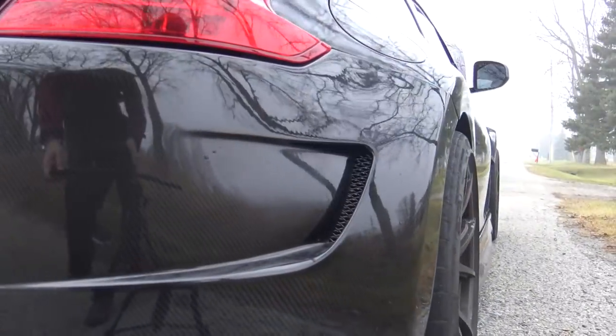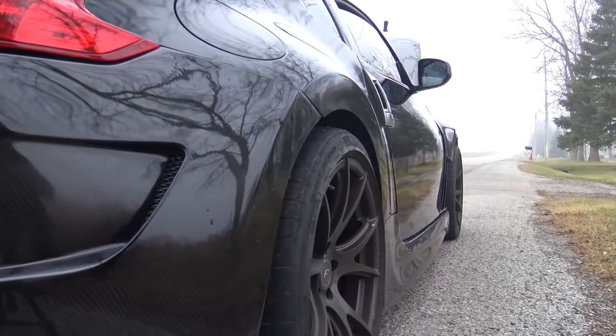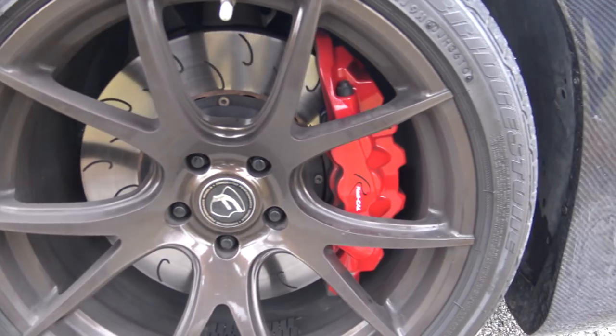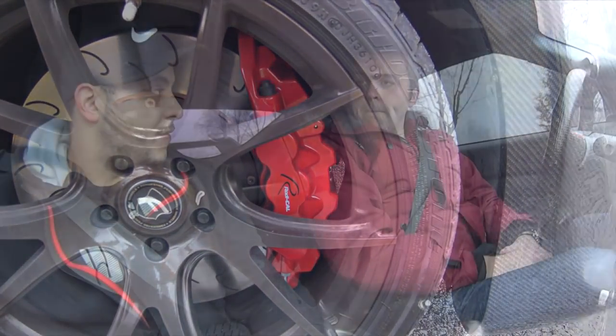What kind of rims and tires do we run on this? The rims are Forgestar, 10-inch in the front, 11 in the back. The tires are 275/35/19 in the front, and the rear is 305/30/19. Amazing. Okay, let's go to the interior.